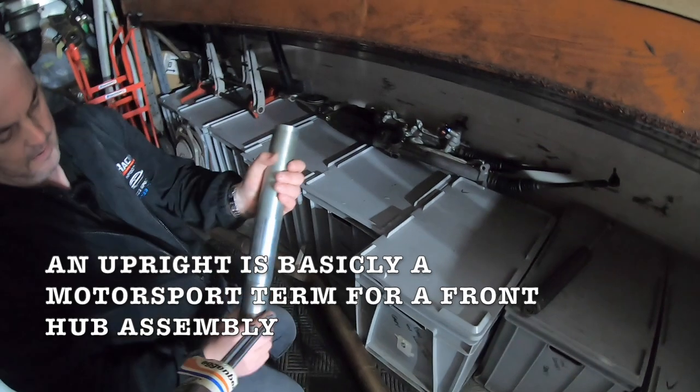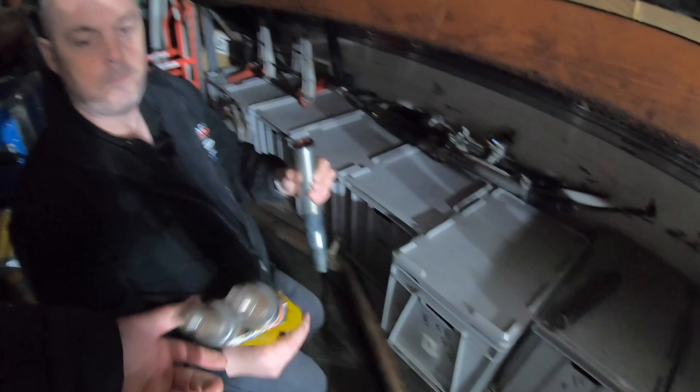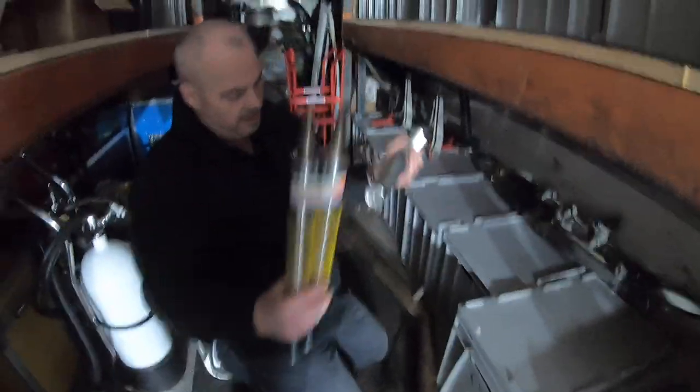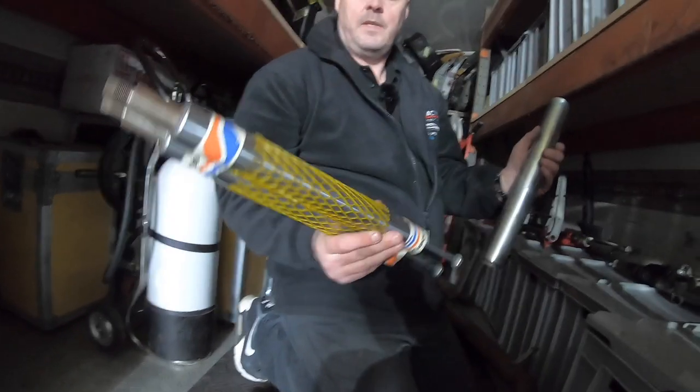They're the tubes. So them tubes screw into the uprights. Is that the bottom, isn't it? That's the bottom. That goes through. So your upright sits there. And then that slides in down there. And that nut goes on underneath there. Amazing. So they're all the fronts.